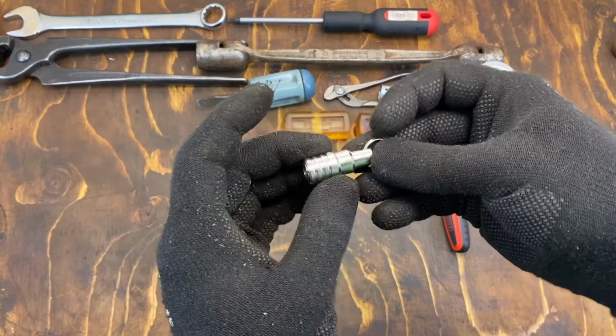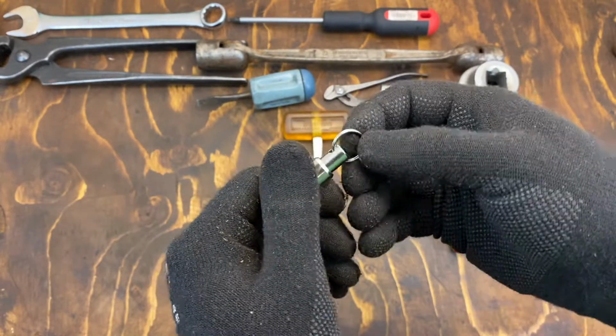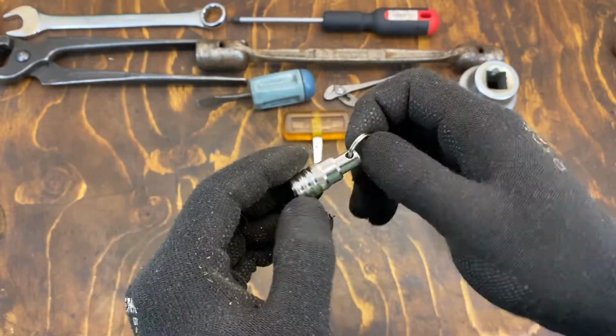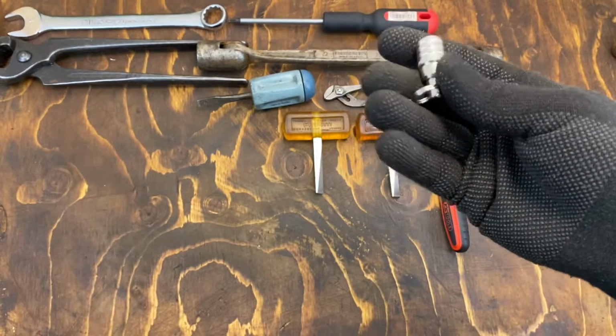The Engineer bit holding keyring, so it locks a bit in place, so you will always have a bit on you. Kind of a fun little item.